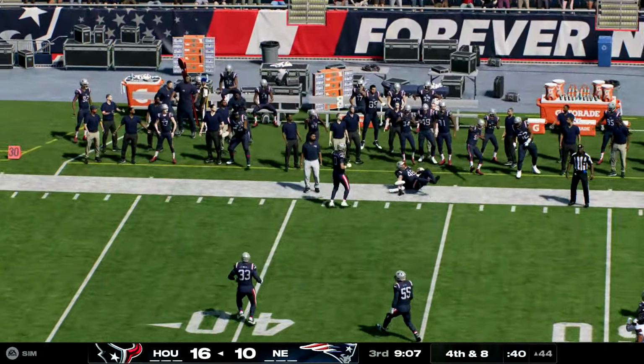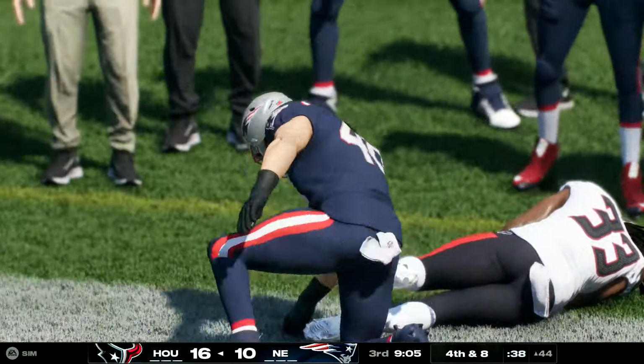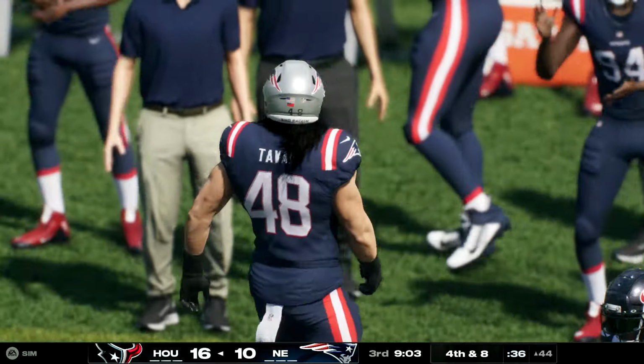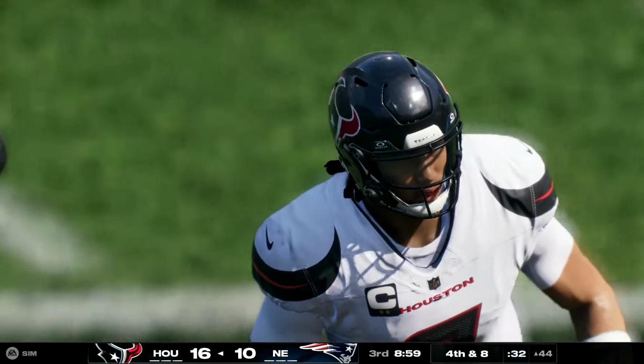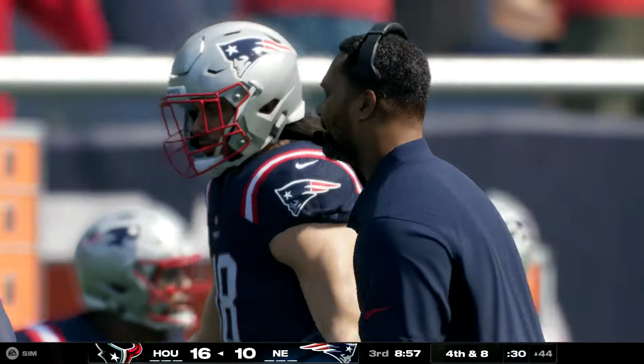Throwing it right into the hands of his running back. And they were hoping for a little more on that one. Brought down well short of the first. So it'll bring up 4th down.